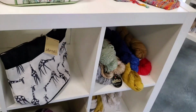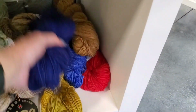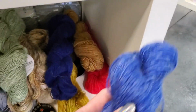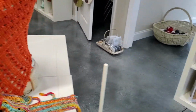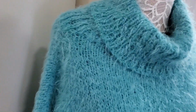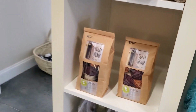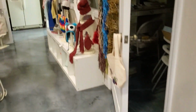I cannot. I love Attenti bags. I would buy them all up if I could. Ooh, some Noro. Oh, that's with the little fringe. Or franzli, as we say. Look at this. This is nice and fun and fuzzy. You see the halo? Oh, I love it. Bless you. Thank you. I kept your face out.